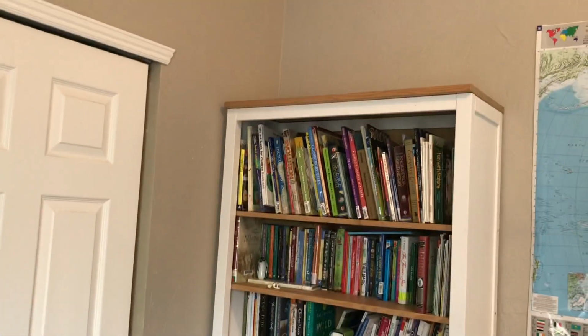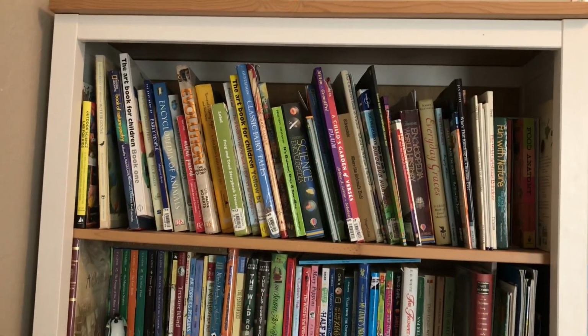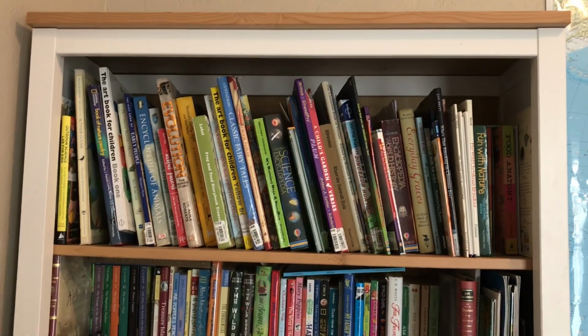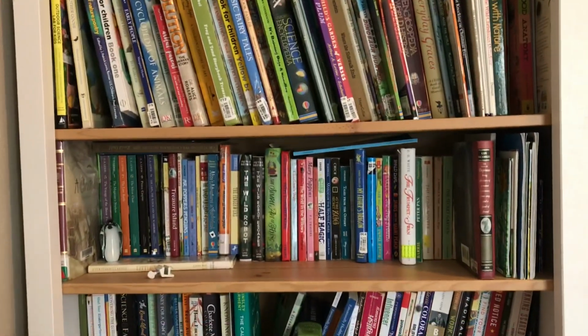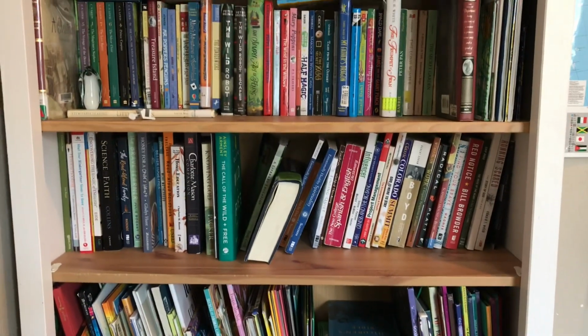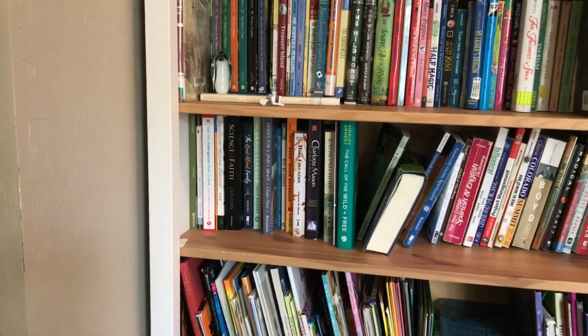I love bookshelves. Here at the top are a lot of the books we currently use. Poetry books, science books, our upcoming dinosaur unit, our upcoming Christmas unit, read alouds for the most part. And this third shelf is a lot of my husband's and my books. I have a ton of homeschooling books, which I made a recent video about as well.